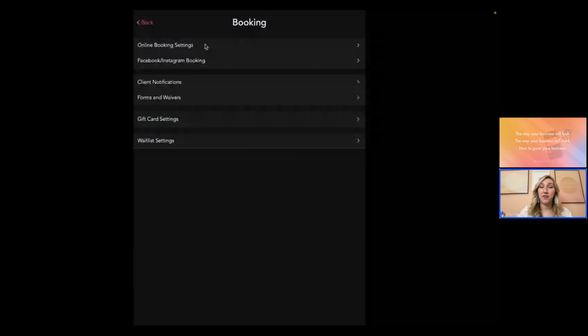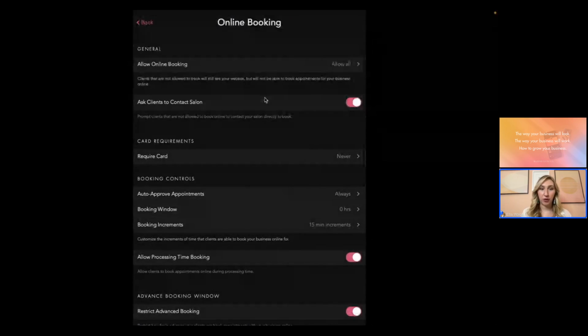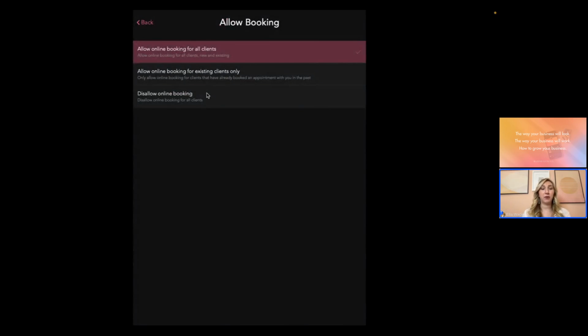So if we tap on this very important menu to take our time going through, the first button at the top is whether or not you would like to even allow online booking. As we talked about earlier, your website is live and launched as soon as the account is created. However, you can temporarily disable online booking if you are getting set up or for any reason you would prefer to have someone contact you in a different way. If you would like to change those settings, just tap on this and you can disable online booking altogether, only allow online booking for existing clients, which is perfect if you aren't accepting new clients, or allow it for all.